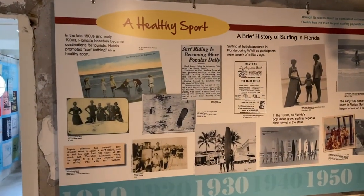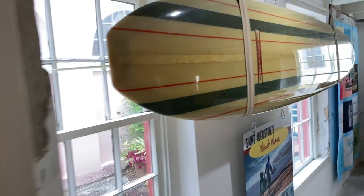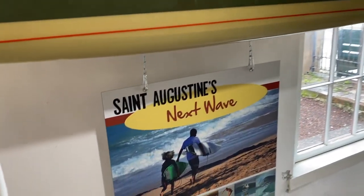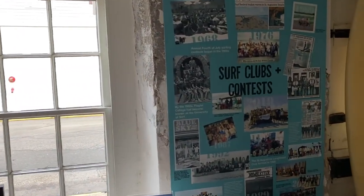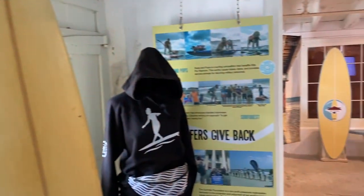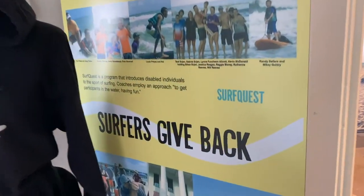The vibe in this surf museum was something that I think every surfer should experience for themselves. With the videos rolling and the sound from the videos and then just the general feel of being surrounded by surf history, I think every surfer, especially Florida surfers, especially St. Augustine surfers, should visit this museum at some point in their lives. It was truly an extensive exhibit showcasing St. Augustine surf culture and history.